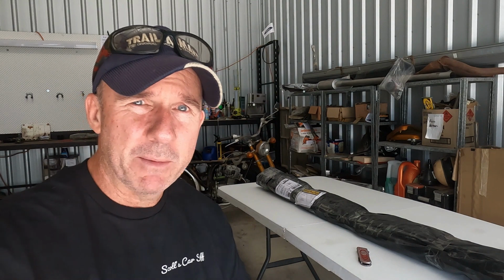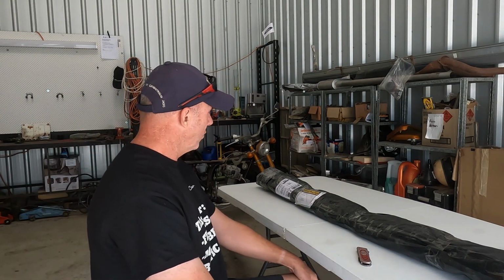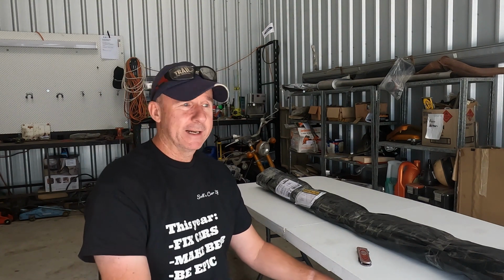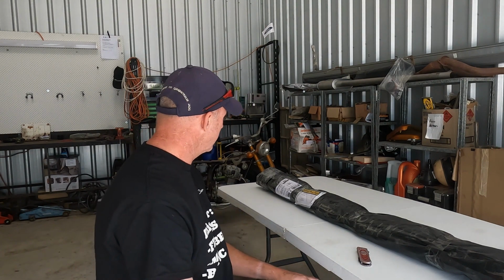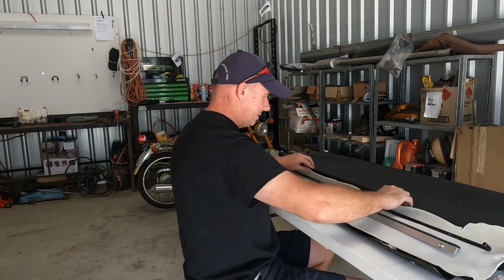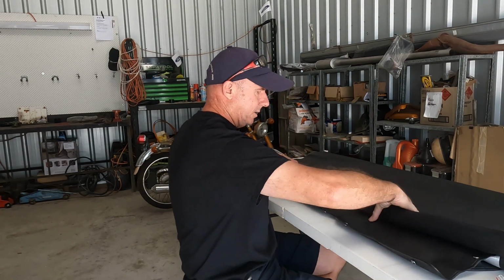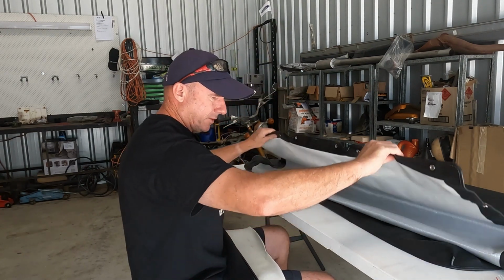There's a couple of assumptions that I'm making, which is fine. That's what assumptions are for, and we'll see if we can get it all done in a day. So first up, I'll open this one up and I'll see what I've got. So what we've got in the package is the tonneau cover itself.